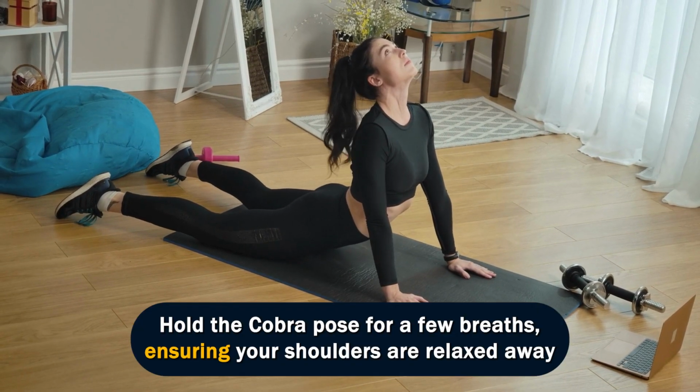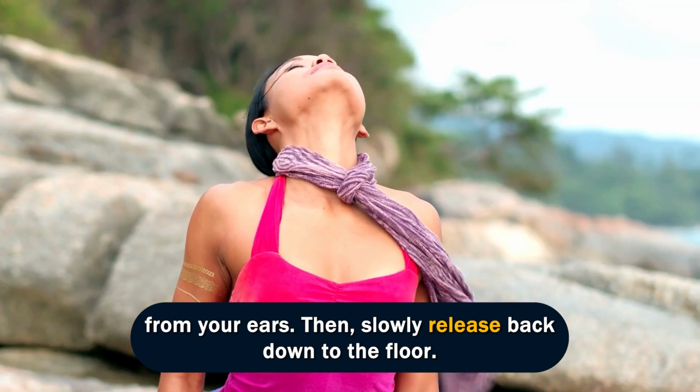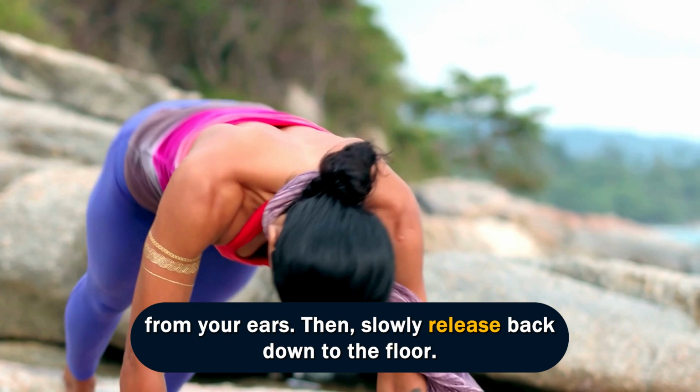Hold the Cobra pose for a few breaths, ensuring your shoulders are relaxed away from your ears. Then, slowly release back down to the floor.